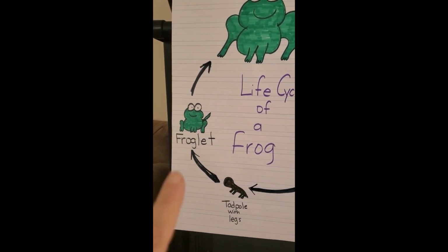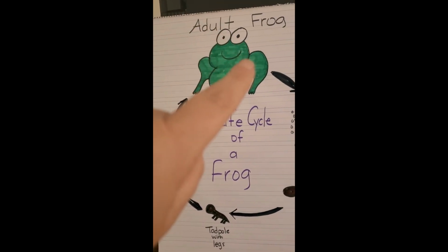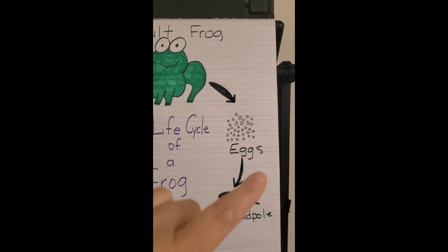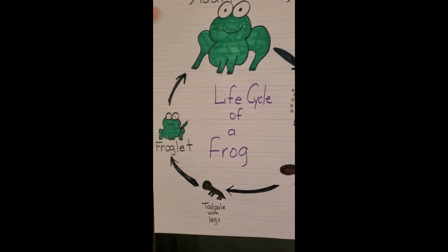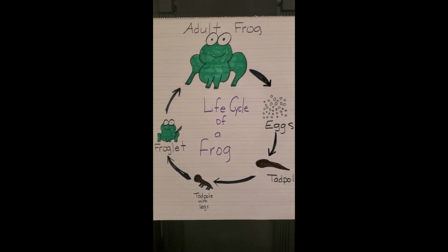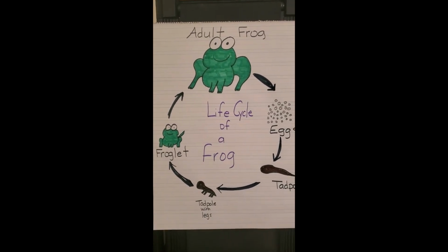And then as the froglet grows, it becomes an adult frog. And once it's an adult frog, it starts the cycle again. It goes to egg, tadpole, tadpole with legs, froglet, back to an adult. Pretty cool, huh? So like the butterfly, it goes through metamorphosis as well. It goes through a change.